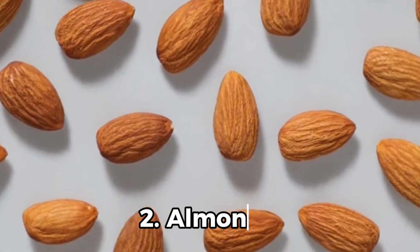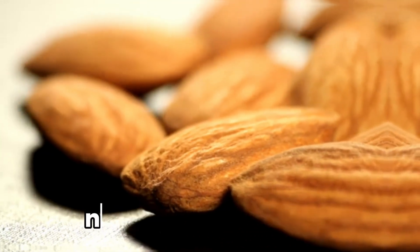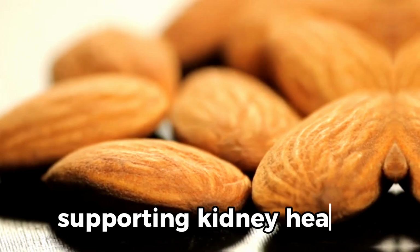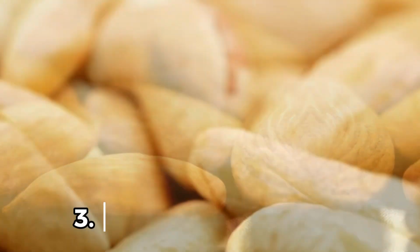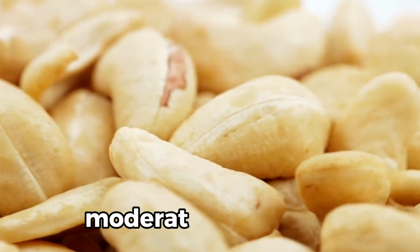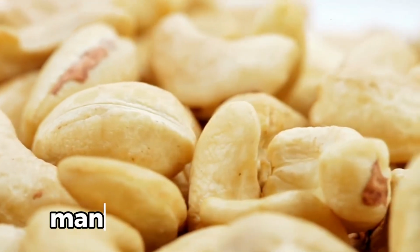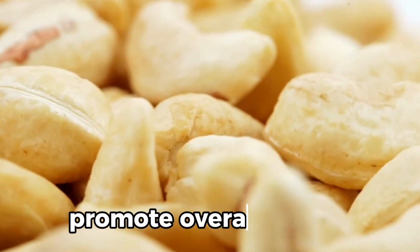2. Almonds. Almonds are alkaline in nature and may help neutralize acidity, supporting kidney health and lowering uric acid levels. 3. Cashews. Though moderate in purines, cashews contain essential fatty acids that help manage inflammation and promote overall health.